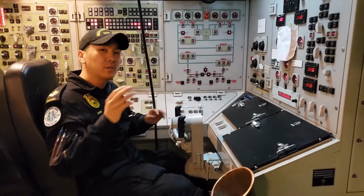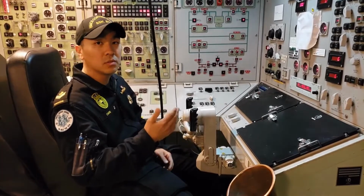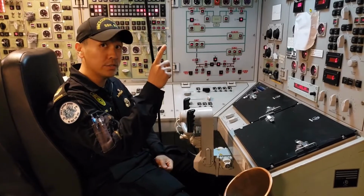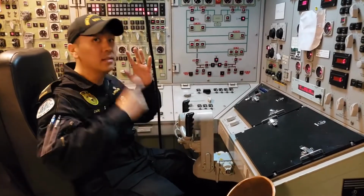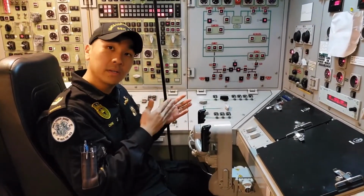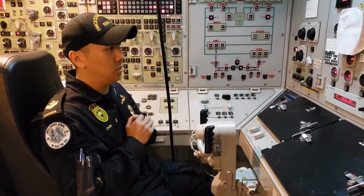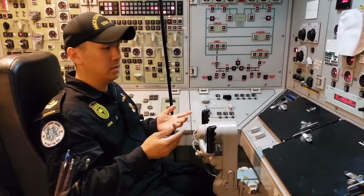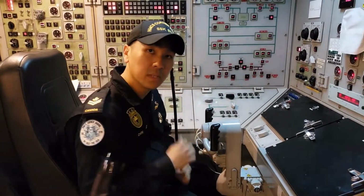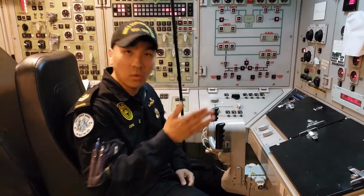So depending on if we're dove or if we are surfaced. If we're surfaced, normally there will be navigating officers on the bridge. I would have my headset, and I would talk to them. They would tell me what bearing to go, what propulsion speed, and whatnot. If we're dove, then I wouldn't have the headset. All the orders would just come from the ship's control officer of the watch. And they would just tell me what depth to go, what course and speed.